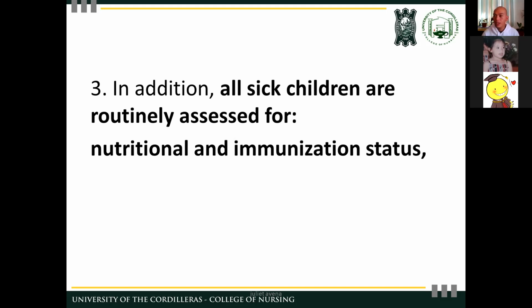Okay, so aside from nutritional assessment, immunization status. We are talking about children 5 and below. What are the vaccines given during birth? What are the vaccines given before the 2 months? What are the boosters and vaccines given from 6 months to 5 years old? So immunization status, are the vaccines complete? Are the boosters complete? First dose, second dose, etc. Kailangan they are assessed for that, and they're given the proper schedule of vaccines.